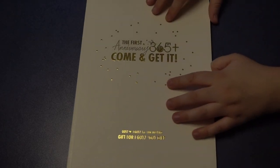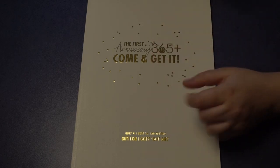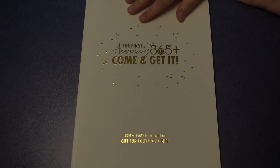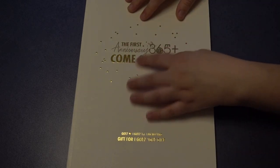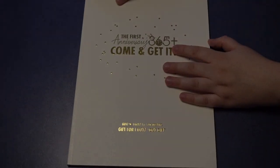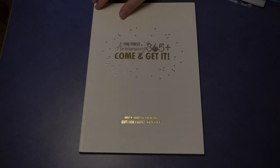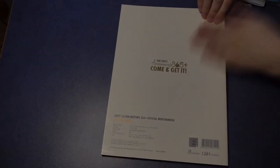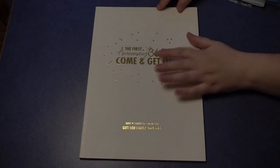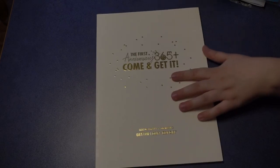And here we have, I don't know if I showed you this already. I showed you that in my album video where I went through my shelf. This is the first anniversary 365 days, Come and Get It. So this is basically a photo book from them. And I bought this used off Facebook for 20 bucks, I guess. And yeah, I think it's really cute because normally I don't buy this stuff and I didn't think about it, but their first anniversary is so exciting, you know.